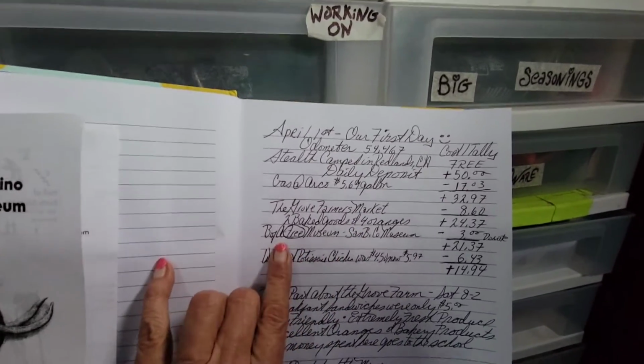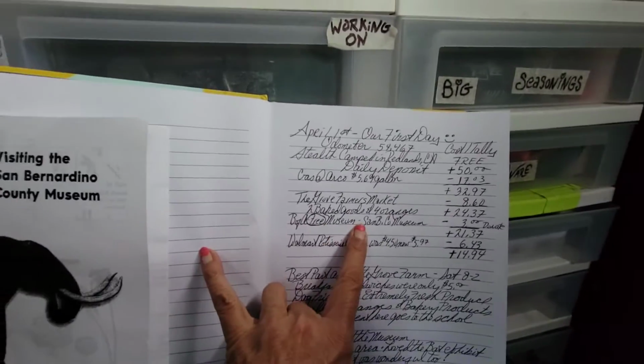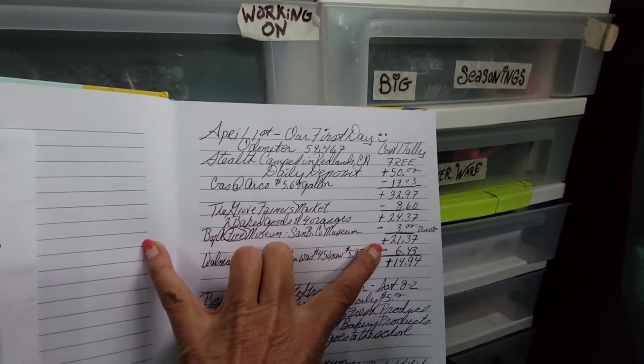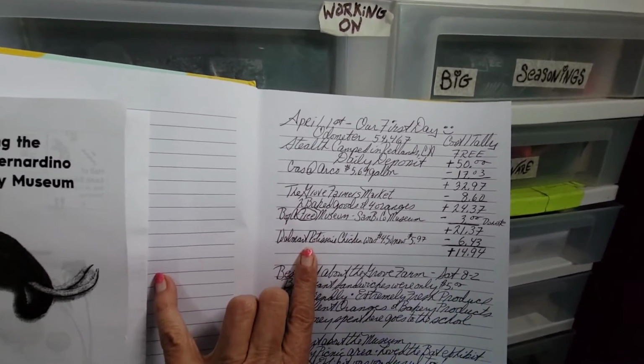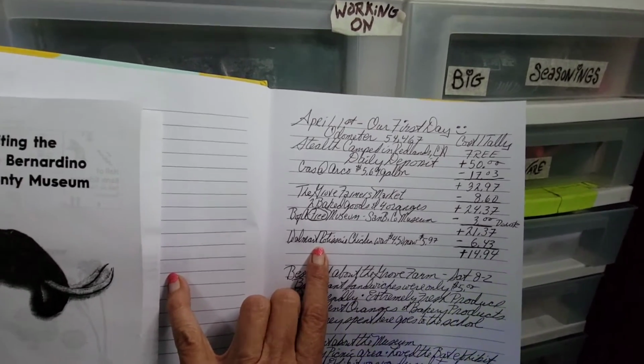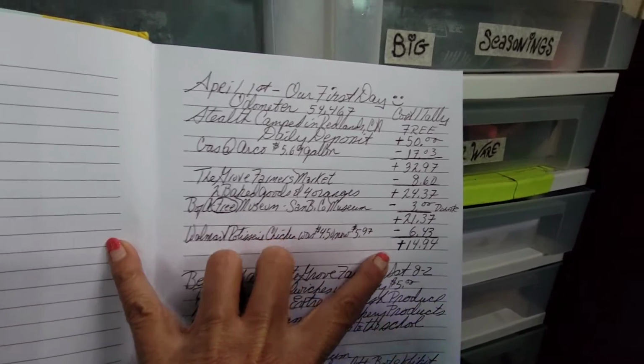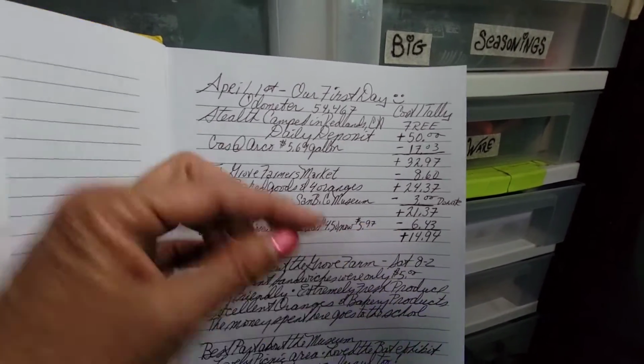We're going back there. We went to the San Bernardino County Museum. It was free museums on us, first weekend of the month, but I did donate $3, so we're down to $21.37. And oh my gosh, I can't believe this. I'm right down the street from the Walmart Neighborhood Market, and the rotisserie chicken went up. It was $4.50, now it's $5.97 with tax. So I have $14.94 in my account, and I'm going to deposit that tomorrow.